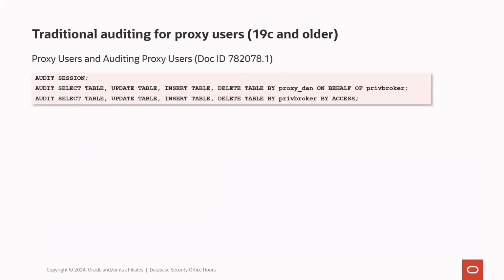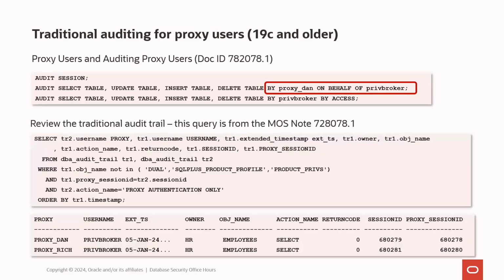Now, if you're going to audit, traditional auditing in 19C and older, like Dan already pointed out, we're going to audit here on behalf of priv brokers. So when Proxy Dan authenticates, we can see this. If we want to audit priv broker by access, we can do that. And I pulled this query from the My Oracle support note 728078.1 to give you an idea of how in a traditional audit, you can relate one audit record to the other. And that comes down to that proxy session ID. So you can see that they link that proxy session ID to a session ID in the query. And we can see that Proxy Dan queried it, Proxy Rich queried it, and we can get this information out of the traditional audit records.